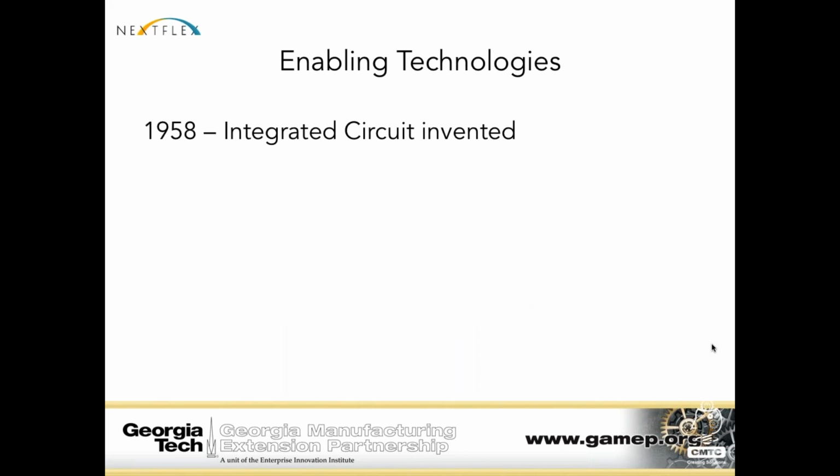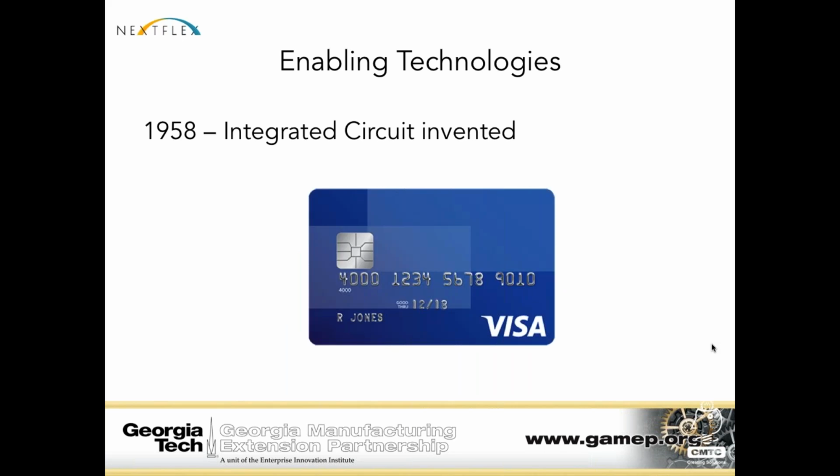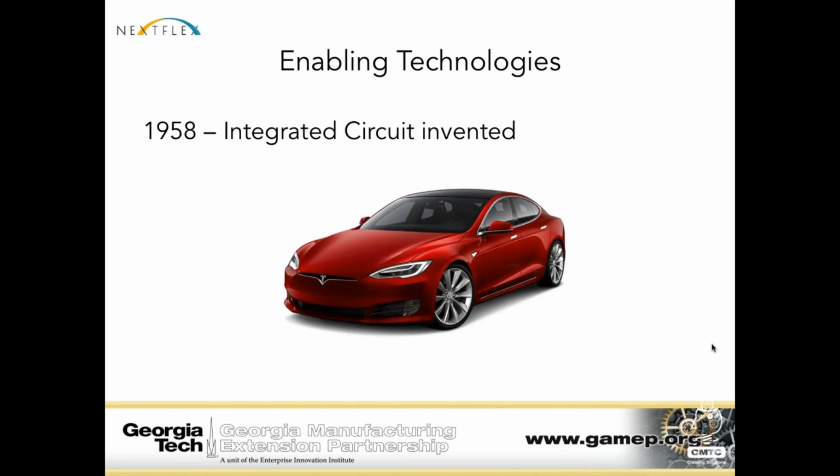Another example of enabling technology is the integrated circuit, the IC, invented in 1958. Once again, the IC is in our money. I think we've all probably gone through the upgrade to our debit cards, where we got the little smart chip on there within the past 12 months. And also, the integrated circuit in our cars. It's very difficult now to work on your car. You can't work on your car like you used to before. There's a lot of smarts in our cars today. So these are good examples of enabling technologies.